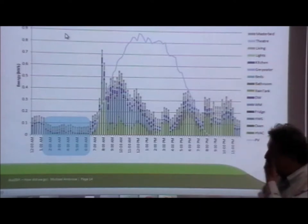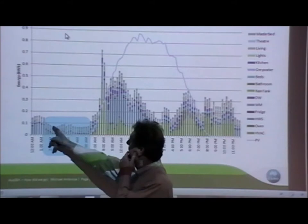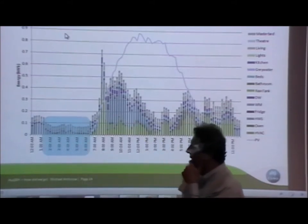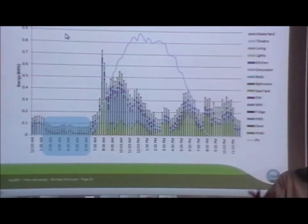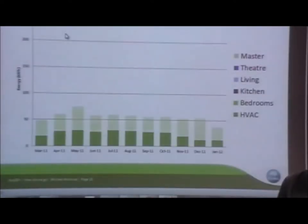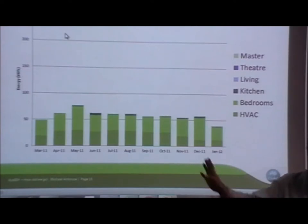But what I was going to talk about here, the interesting thing on this one, is this thing here. This is standby power that's going on in the house. There's been lots of talk about standby and what it actually contributes. Well, in this house, and the fridge. Yes, and for this graph here we took the fridge out of the equation. But you're right, that would have included it.